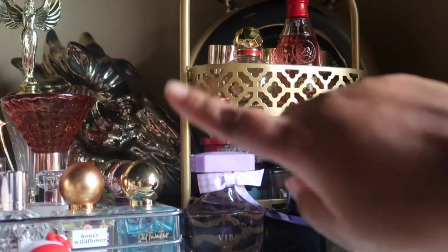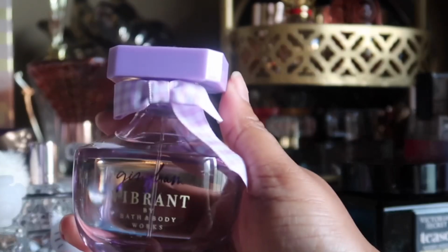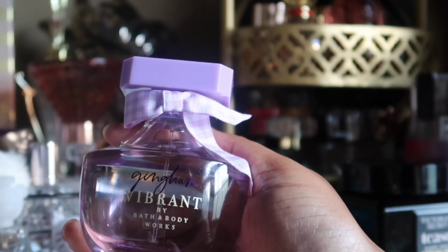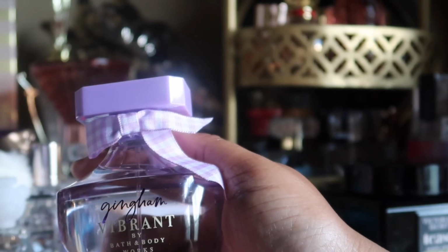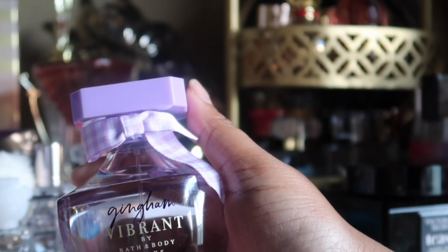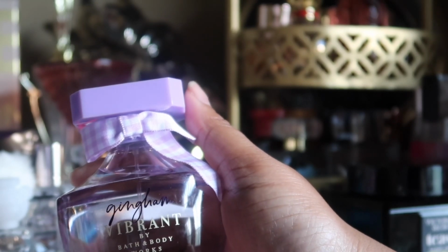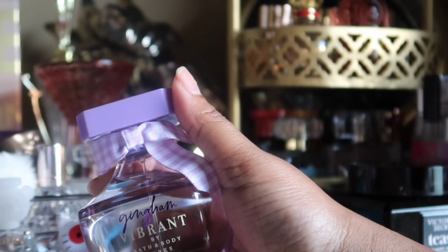So now we're gonna move on to this little corner over here. I do have another Bath and Body Works perfume. This is Gingham Vibrant, another 75% off find. It would not fit on any of my trays. I have one more perfume tray, but I use that for decor and things like that, so I don't know if I'm gonna put perfume on that one, but who knows.